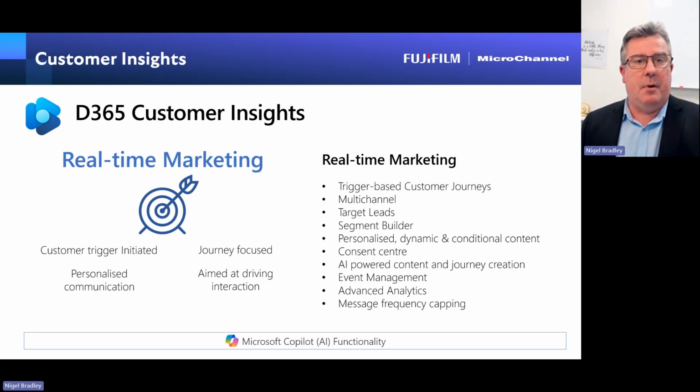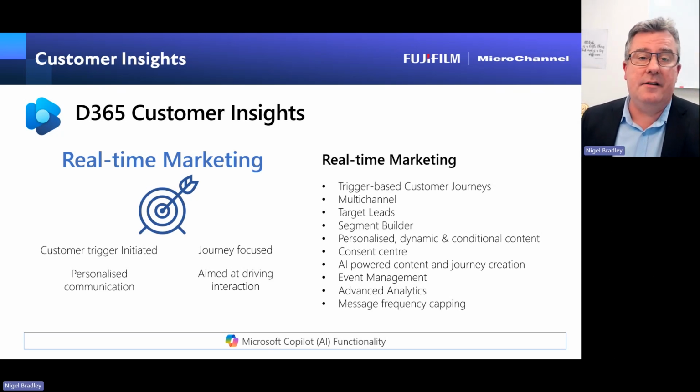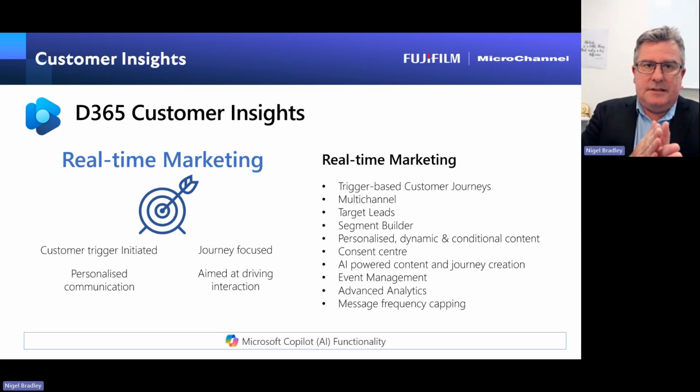Is that when they buy something? Is it 6 months down the track? Is it part of the service that we actually offer? What is the trigger point? They may have filled something in on the website. What is the trigger that we actually want to build a continuous contact with our particular customers, rather than blasting thousands of people? Let's target those and make it more personalized.